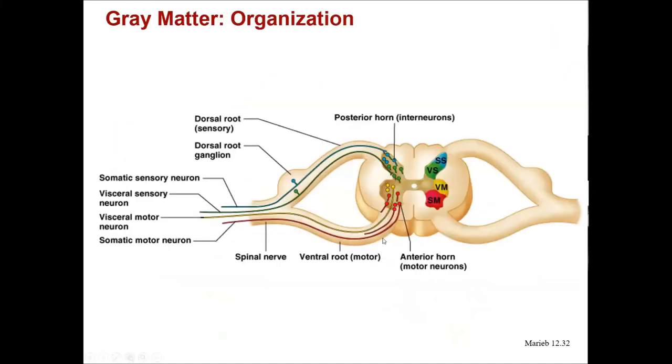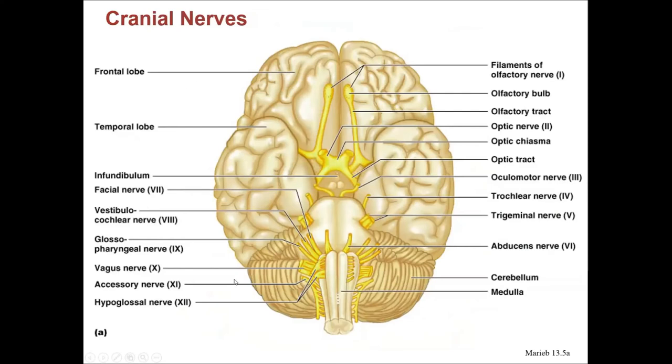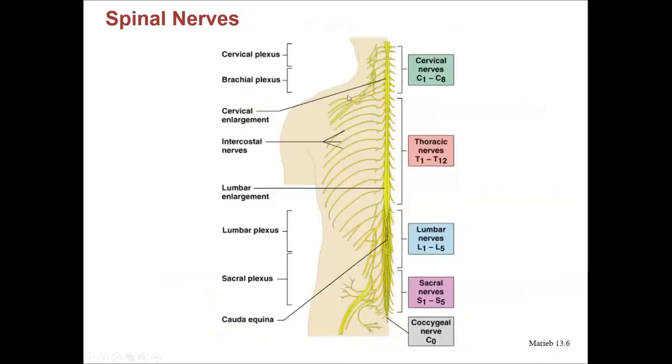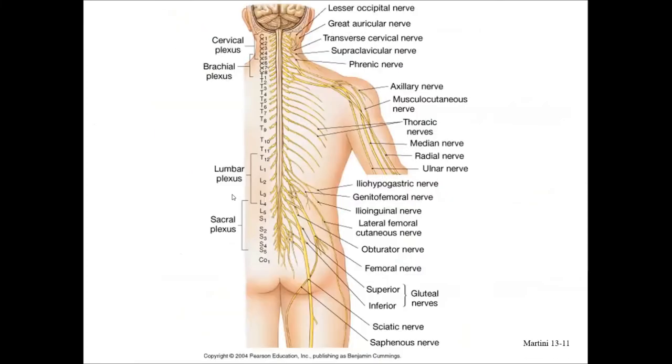Cross section of the central nervous system, the spinal cord, and here are different internal structures in the spinal cord. And cranial nerves are a very important part. It's a very hard but very important part of the peripheral nervous system, not only spinal nerves.